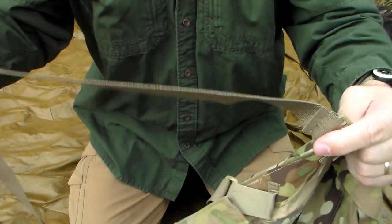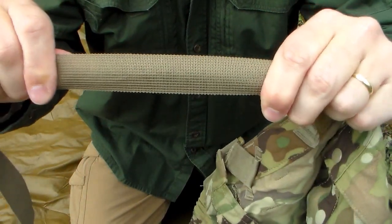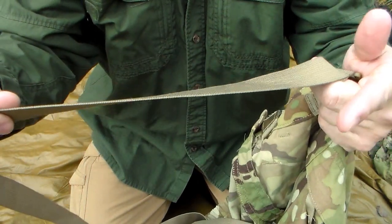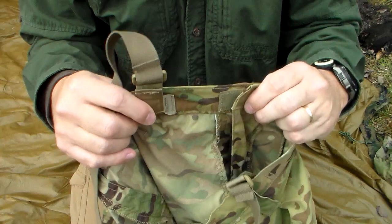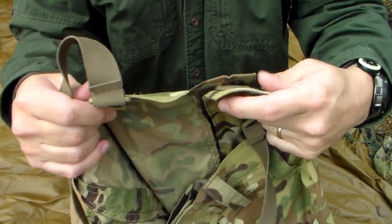These suspenders that came with these, it's a nice stretchy material, very lightweight. I mean, you hardly even notice it's there. It's like a kind of an X design pattern, whatever goes across your back. So with the older Gore-Tex, I always used to wear the U.S. issue cold weather suspenders to keep my trousers up because the things always seem to fall down at the wrong moment.